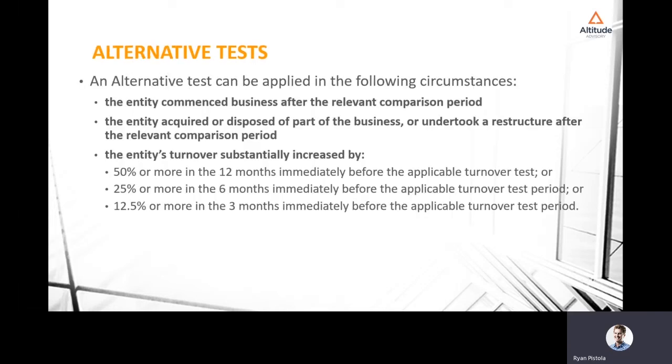Now onto the alternative tests, which can be applied if your relevant comparison period isn't reflective of how your business is now. So examples of this will be if you are new to business and you start your business within the 12 months. You also might have acquired or disposed of part of your business or undertaken a restructure, which will cause the figures from a year ago to not really be relevant for the turnover test. You might also have undergone substantial growth in the last 3, 6, or 12 months.